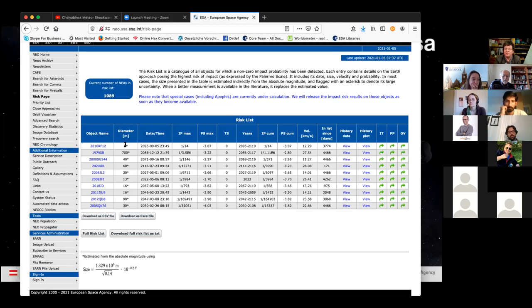But for the large objects, we do expect that we should have 10 to 20 years. So if I really have something which I need to deflect, we should still have the time to build a deflection mission. Then it's just a question of money.